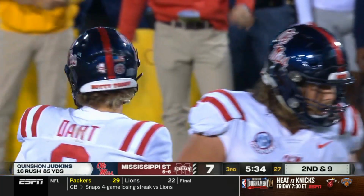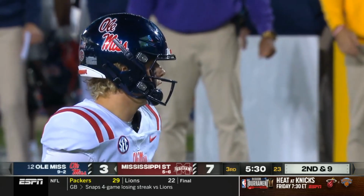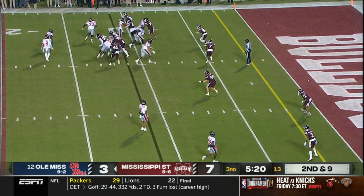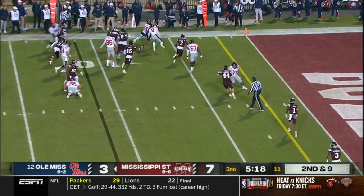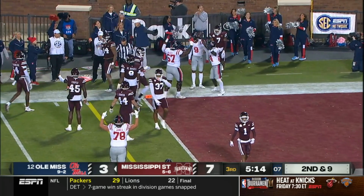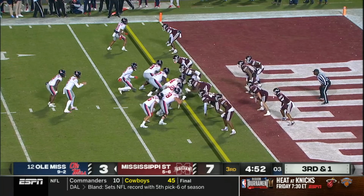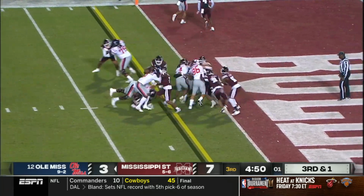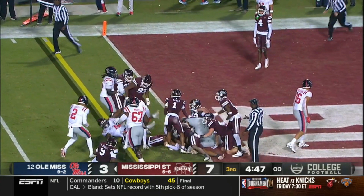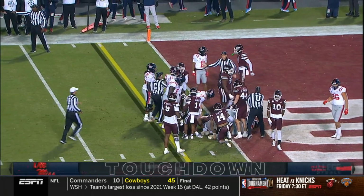All gas, no brakes on this possession after being stymied the first 2.5 quarters. Here's Bentley. Bentley's got the sideline. He is down to the pylon. Oh, yeah. Good spot, good call. Judkins straight ahead. And he pushes forward and in. Touchdown. Kiffin up arguing.